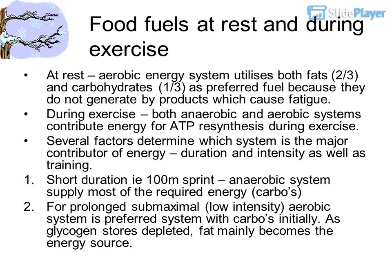Several factors determine which system is the major contributor of energy: duration and intensity as well as training. In short duration activity, e.g. a 100 meter sprint, anaerobic systems supply most of the required energy, using carbs. For prolonged submaximal, low-intensity exercise, the aerobic system is the preferred system, with carbs initially. As glycogen stores are depleted, fat mainly becomes the energy source.